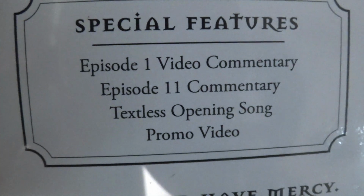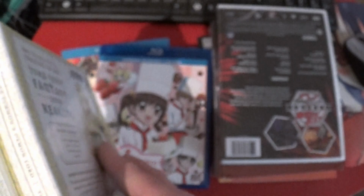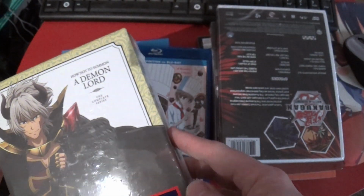Special features. Episode 1 and 11 commentary stuff. Textless opening song, promo video. No closings. This is part 1. It's the complete series. Okay, let's get this plastic separated.